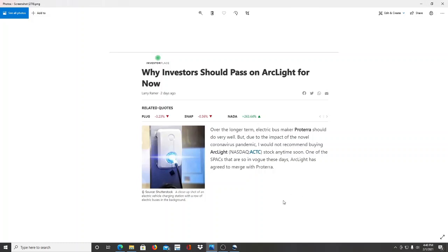Now, if you guys have seen Arrival and how things are happening in Europe, I could see Proterra being the one in the US market. Arrival is the one in the European market. I'm not sure if Arrival will arrive in the US market. For as long as it doesn't, Proterra has the upper hand on this one. So over the long term, it basically says Proterra should do very well.